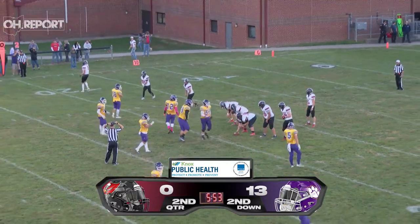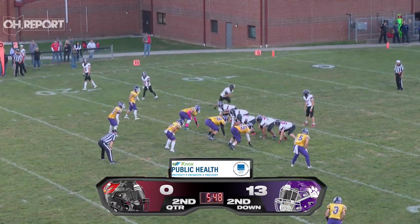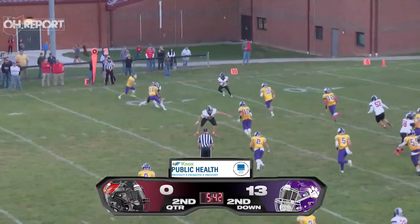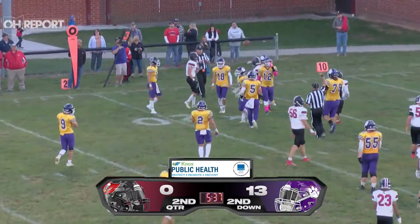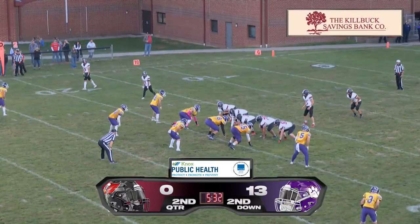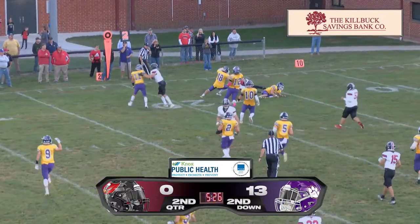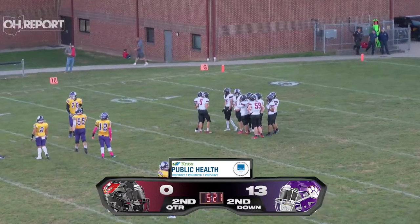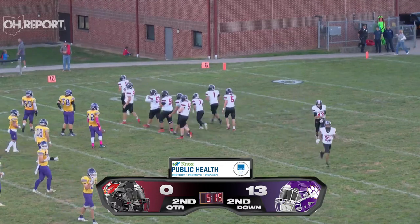Now the Pirates operating out of the shotgun again with five wide receivers wide. We've seen some success for them so far, confusing the Bulldog defense with all of those receivers, but instead pulls someone in the backfield. The throw completed in the backfield, and he's taken down at the legs. A bit of a tabletop. Now Brayson Davis has been lights out as a receiver so far tonight with the tackle now. Wyatt Denny brought down in the backfield, 3rd and 13.